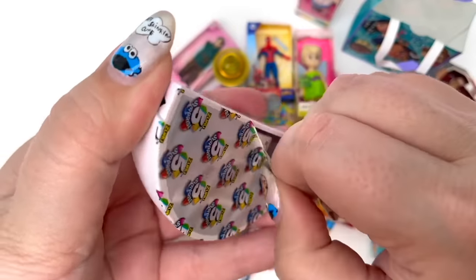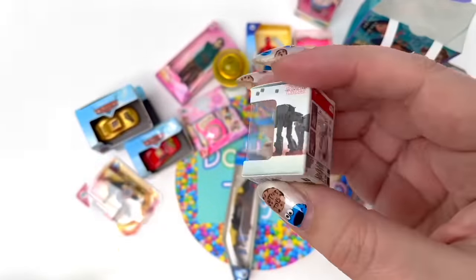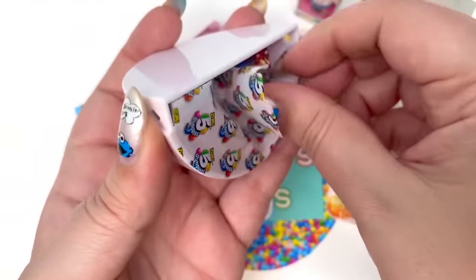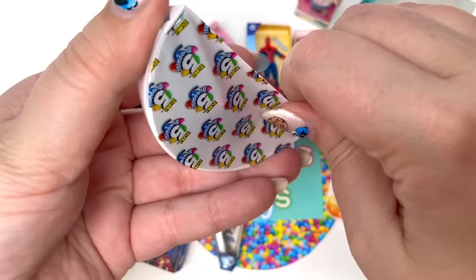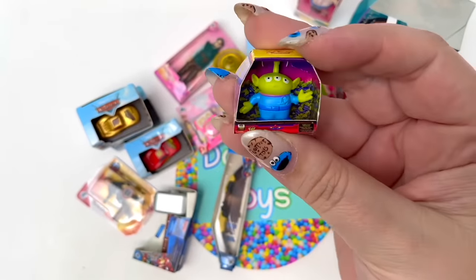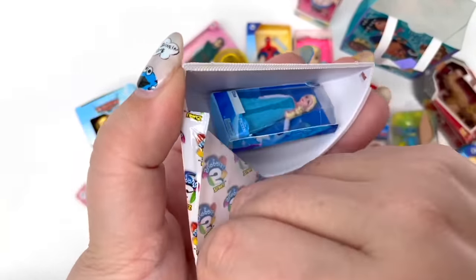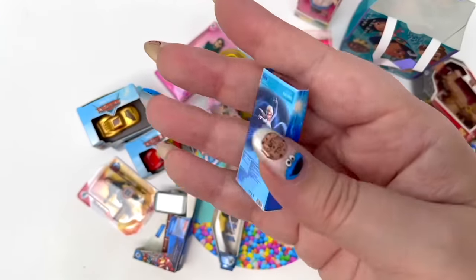Last slice from ball number four, and we have an R2-D. All right, here we go, and we have the Hammer of Thor. Woo! Okay, looks like we got the green alien with all the little aliens in the package. How cute is that? All right, three more chances to get something new, and we have Elsa. Elsa is so pretty in her blue dress.